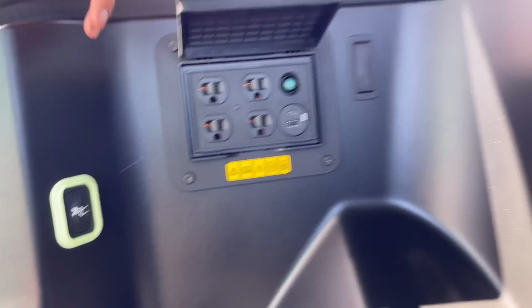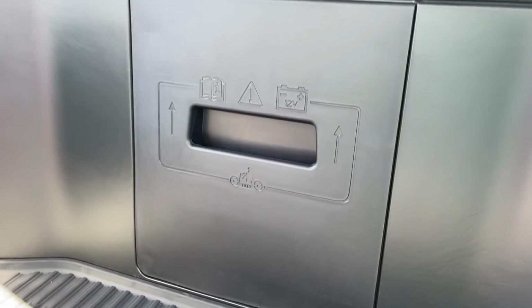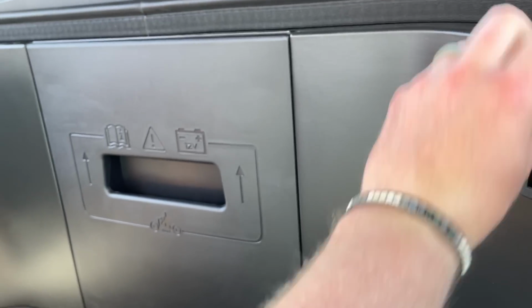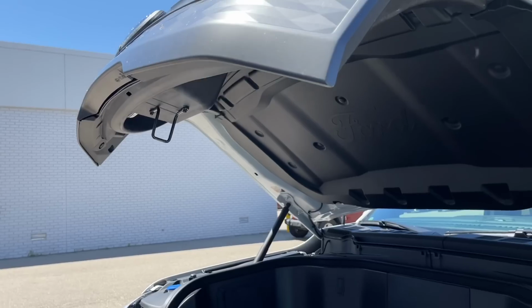So much so there's a button to get out if you are stuck in there. I don't know what leads to someone being stuck in the front of an F-150 Lightning, but Ford's thought of that too. Actually, I think it's probably a legal thing, the same reason there's a pull tab on some older trunks in cars. But it's customizable.